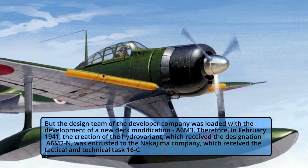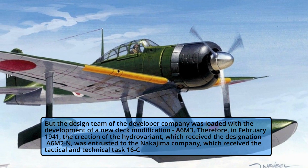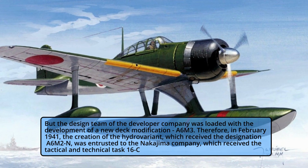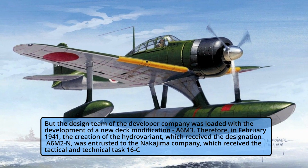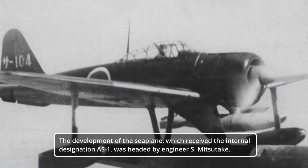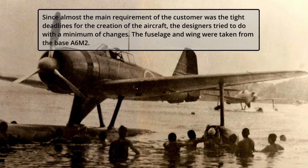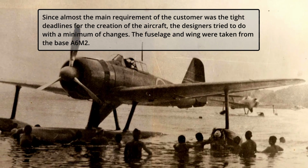But the design team of the developer company was loaded with the development of a new deck modification A6M3. Therefore, in February 1941, the creation of the hydro variant, which received the designation A6M2N, was entrusted to the Nakajima Company, which received the Tactical and Technical Task 16C. The development of the seaplane, which received the internal designation AS1, was headed by engineer Mitsutake. Since almost the main requirement of the customer was the tight deadlines for the creation of the aircraft, the designers tried to do with a minimum of changes.